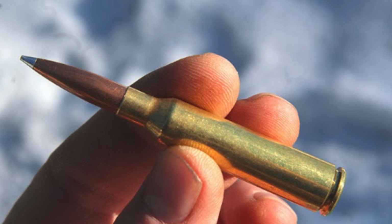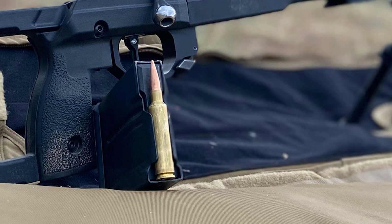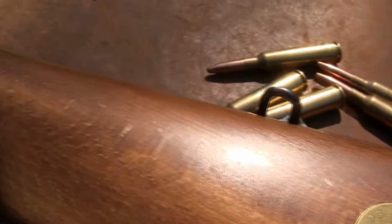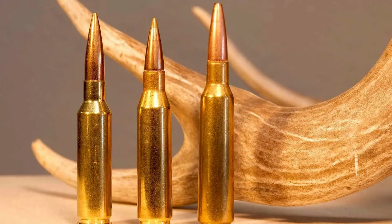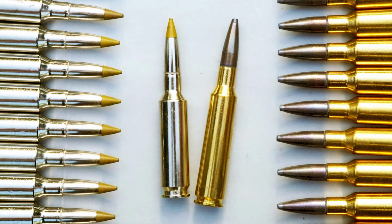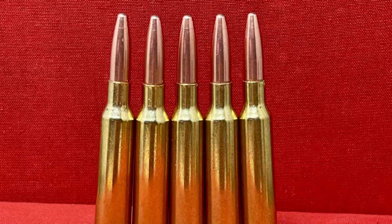7. 6.5x55 Swedish. The 6.5x55 Swedish cartridge demonstrated the power of sectional density long before ballistic coefficient became a common term. With 140 to 160 grain bullets and moderate velocity, it offers deep penetration and manageable recoil. Many modern 6.5mm cartridges draw praise for wind resistance and efficiency. The 6.5x55 delivered those same benefits over a century ago. Its continued use in Europe speaks to its effectiveness. It did not need reinvention.